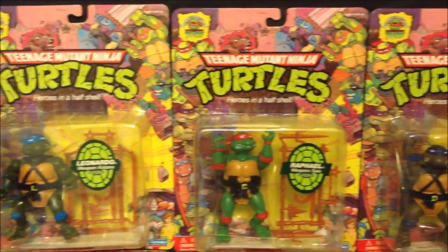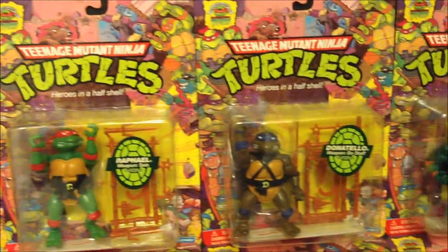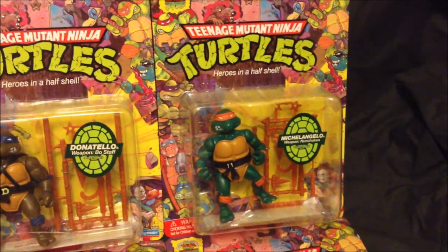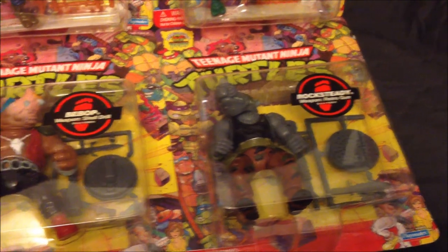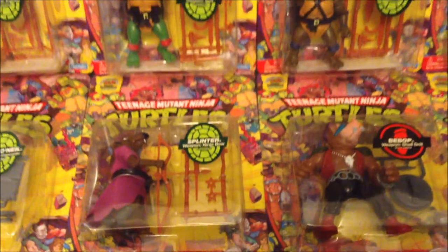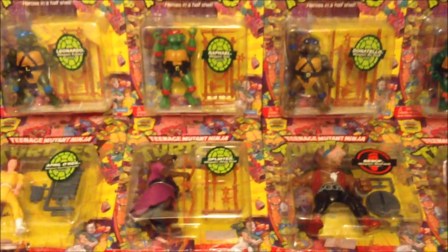These are my Teenage Mutant Ninja Turtles 25th anniversary figures. I've got all four turtles, including Rocksteady, Bebop, Splinter, April. And again, they're not complete, but all in all, still a cool set.